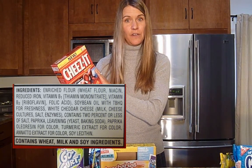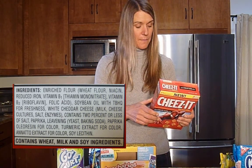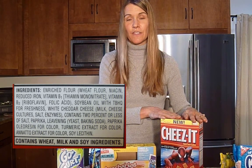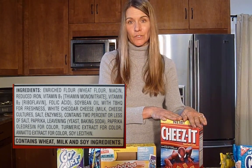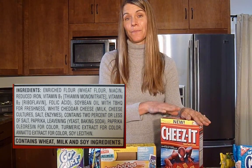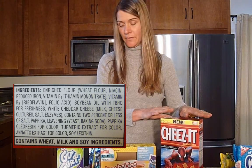So no nutrition in here. So if this is used as a snack, you should not think of this as a health food. Basically, refined carbohydrate, essentially starch, salt, processed oil, and food additives.